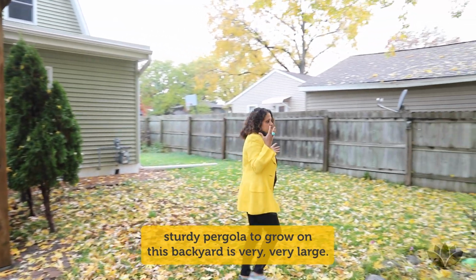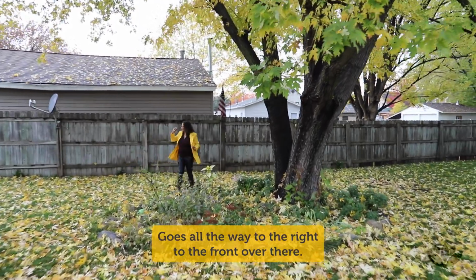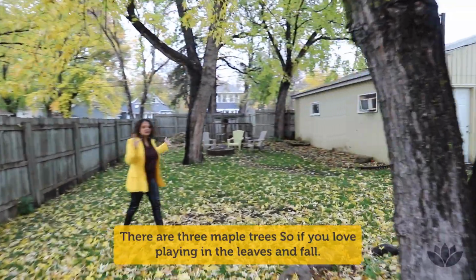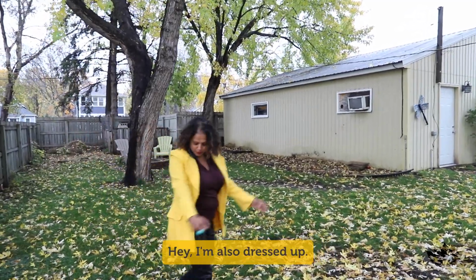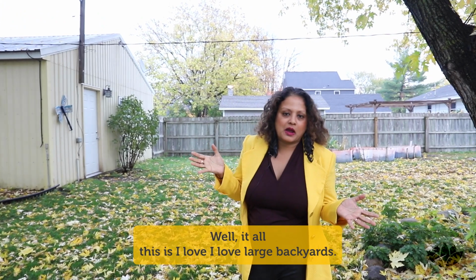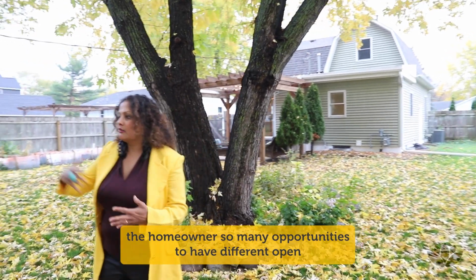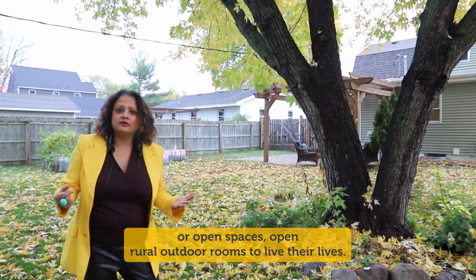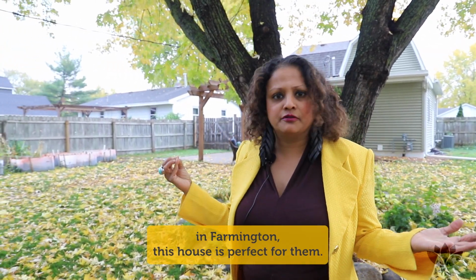This backyard is very, very large. Look at this. It goes all the way back, goes all the way to the front over there, and it's just massive. It goes all the way to the back. There are three maple leaves. So if you love playing in the leaves in fall, hey, I'm also dressed up for it. But I love large backyards. It gives the homeowner so many opportunities to have different open spaces, open rooms or outdoor rooms to live their lives in. So if you know of anyone looking to buy in Farmington, this house is perfect for them.